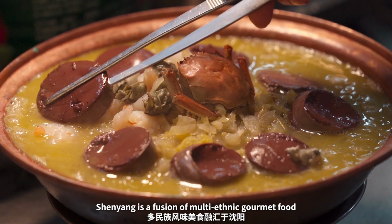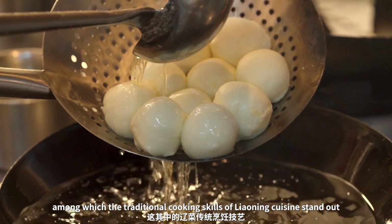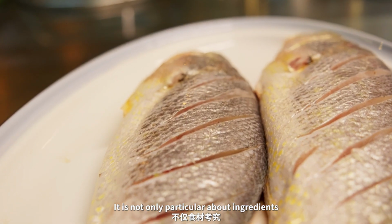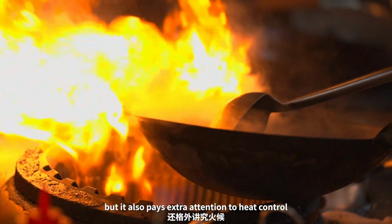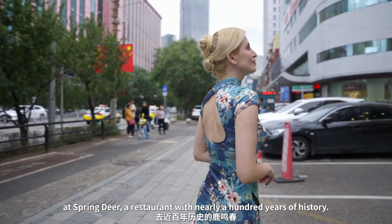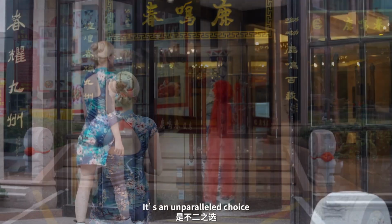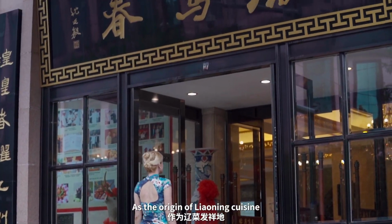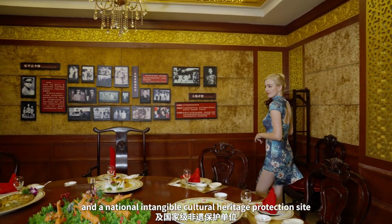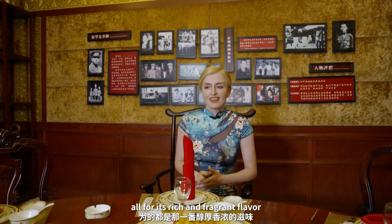Shenyang is a fusion of multi-ethnic gourmet food, among which the traditional cooking skills of Liaoning cuisine stand out. It is not only particular about ingredients, but it also pays extra attention to heat control. The most authentic Liaoning cuisine can be savored at Spring Deer, a restaurant with nearly 100 years of history. It is an unparalleled choice. As the origin of Liaoning cuisine and a National Intangible Cultural Heritage Protection Site, it enjoys endless visits by tourists, all for its rich and fragrant flavor.